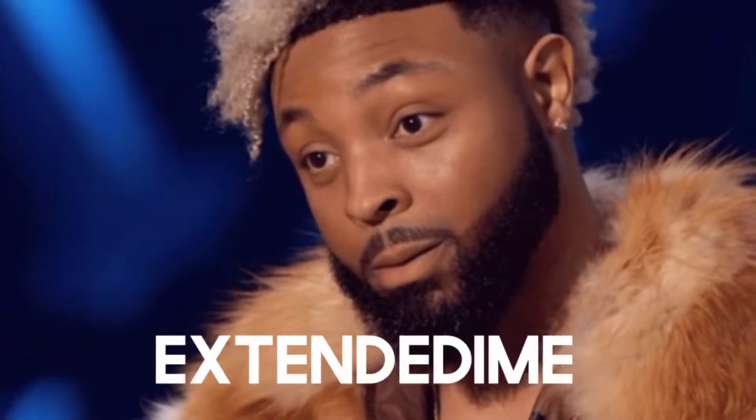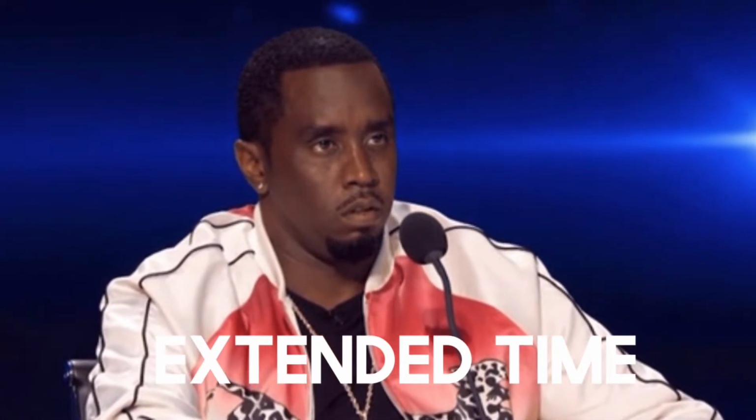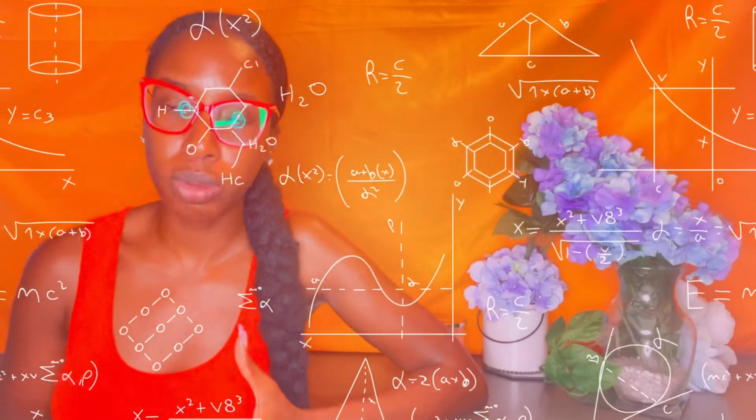The next one is extended time. Now, it's time to take that wig off. It's time. Now, mind you, it's different if you have an extension, because I said, I like to see it, since I use synthetic blend wigs. With human hair wigs, I think you can do maybe 3 months. Don't throw it away. 3 months at the most, but I use synthetic blends.